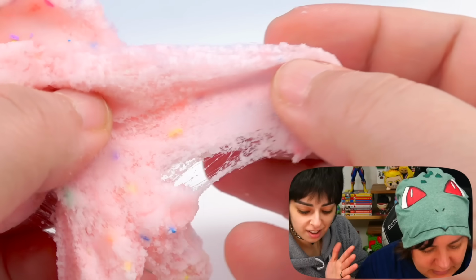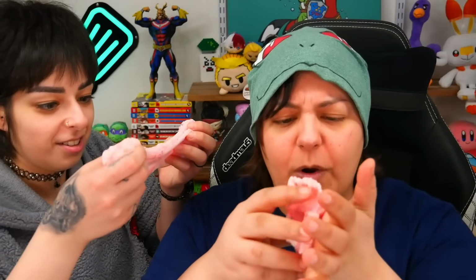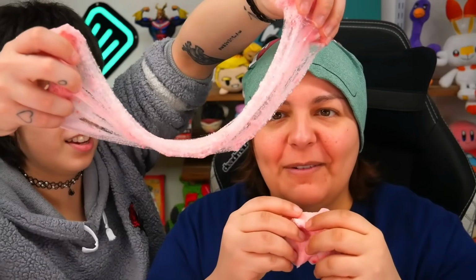And I really love this soft, cloudy texture. Look at that. I really like this. Oh, and the smell. Does it taste like Sour Patch? Actually, there's no flavor. Yeah, this is fun. I like this. I really like the texture. That's not what I was expecting.